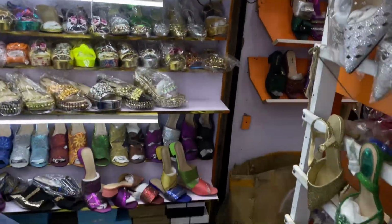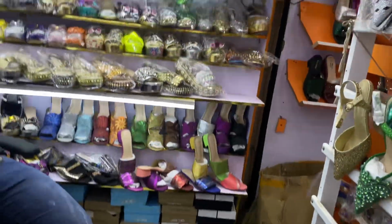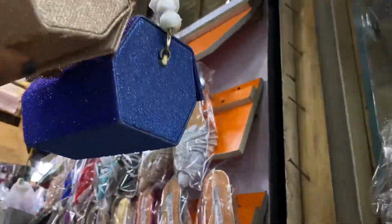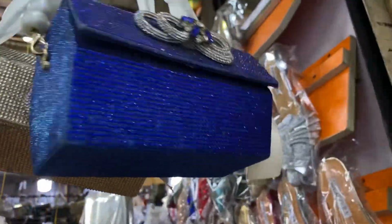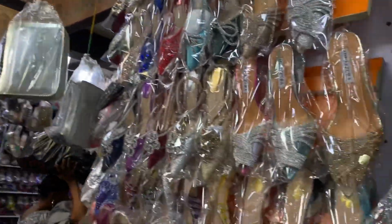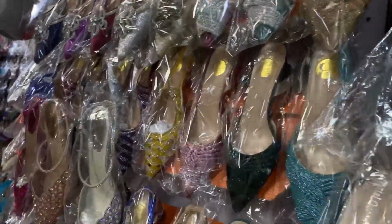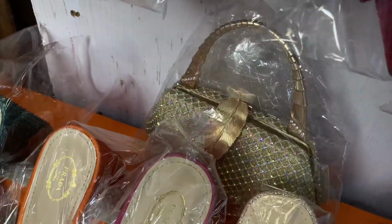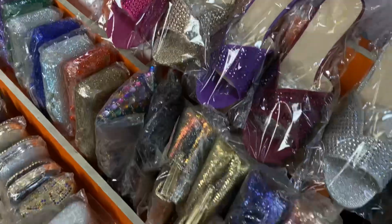So guys, you can see these are really nice. And this is a very big shop too, so you can always come here to shop. Look at this bag. This is very fine. I love the design. Different colors too, so you can come here to shop. Look at this purse. So guys, really nice bags.